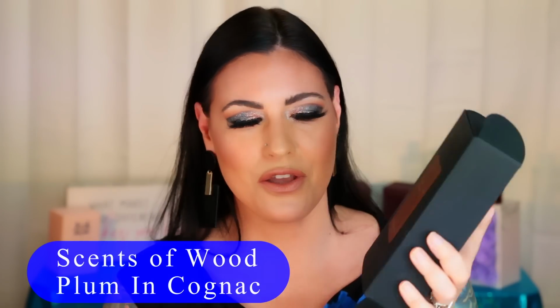Alright, up next we have a fragrance I told you guys I was going to wait until fall and winter to get, but I have absolutely no self-control whatsoever. And I fell in love with this perfume, you guys. I have a decant of it. I didn't even finish my decant. I just knew this is a fragrance I have to have. This is by Scents of Wood and this is Plum In Cognac.